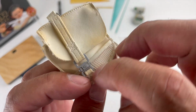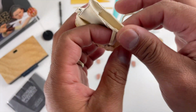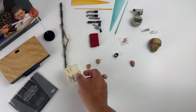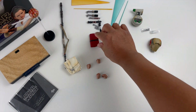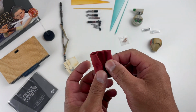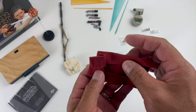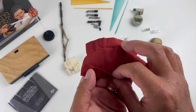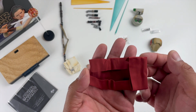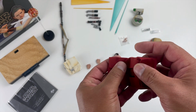Very nice little mesh material right there, so you can put something. Yeah, I don't know what you can put there though, but yeah, epic. Next, let's look at this cloth that she used to bury the two lightsabers down in Tatooine at the end of the movie when she said, "I'm Rey Skywalker," right? There we go. Very cool.